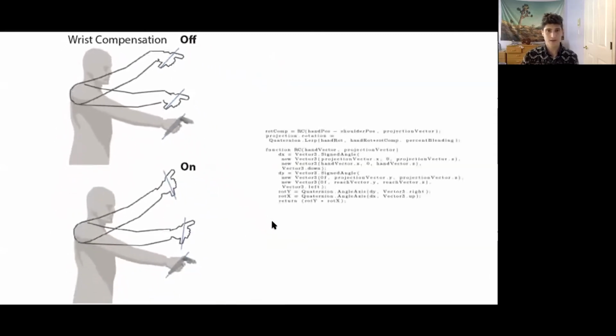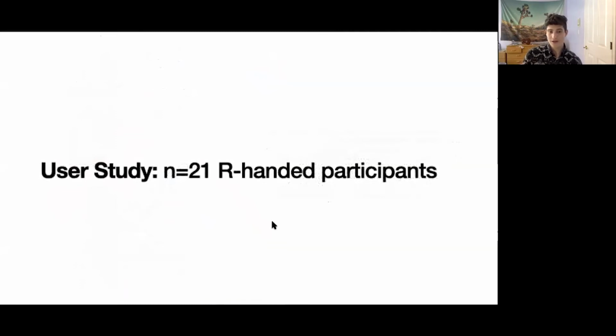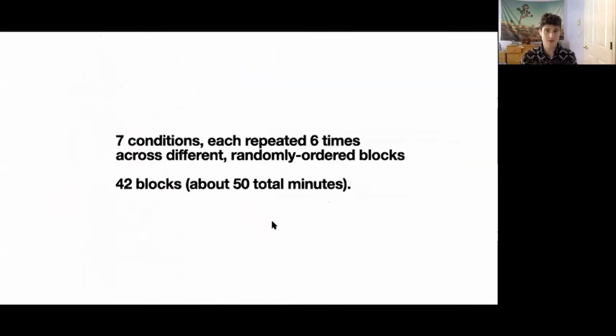This is the code for the wrist rotation compensation. So our user study had 21 right-handed participants, 18 to 65 years old, mean of 29 years old. They were all free from any conditions affecting movement or control of the upper limb. And their experience in VR was across the board. We had people who had never been in VR before, all the way up to VR experts. We had a good range.